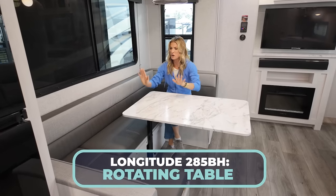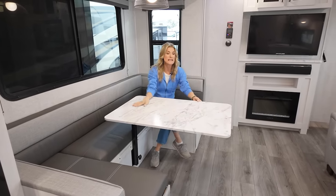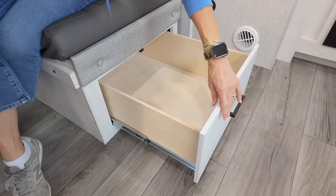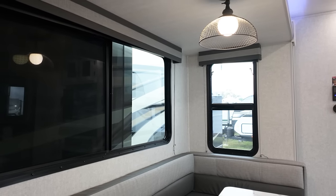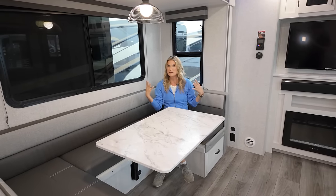So if you want to sit here, you can work. You've got someone back here. The TV's on, the game's on. It's a little extra room maybe if you've got snacks happening in the living area. So great. Storage underneath, and this also is sleeping areas. Love the windows as well. You've got these great windows, so it's just so airy. Whether you're at the lake, you're at the beach, maybe in the mountains, this is one of those family travel trailers that just keeps on giving.